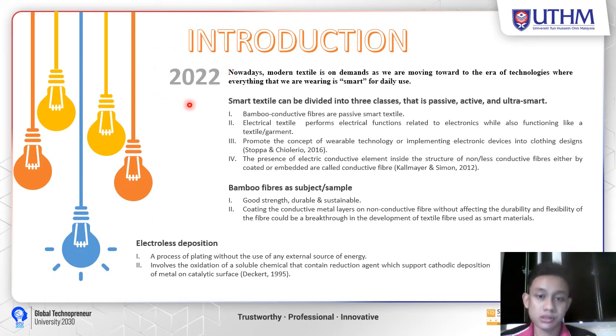Nowadays, modern textile is in demand as we are moving toward the era of technology where everything that we are wearing is smart for daily use. Smart textile can be divided into three classes: passive, active, and ultra smart. In my study, I will produce a bamboo conductive fiber, which is categorized into passive smart textile. Why is it a passive smart textile?